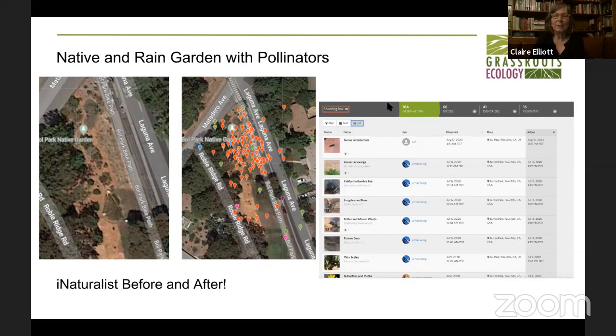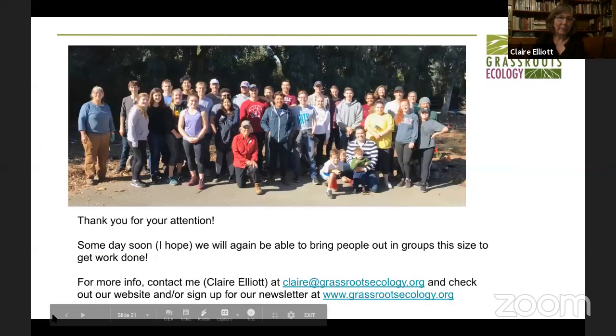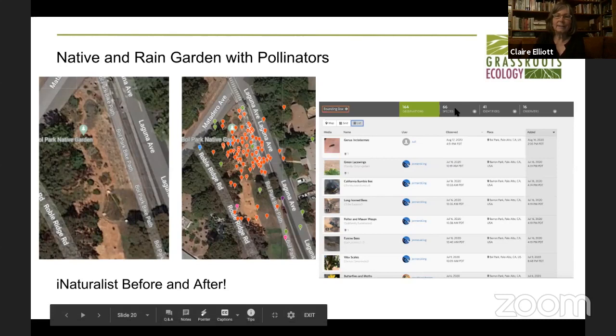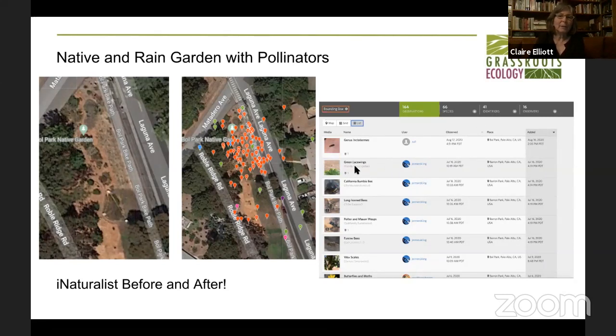But you can see from the table that there are 16 different observers and 66 species and 41 people helping identify them. So it's really impressive to me. This is, I don't know, what do you think, Melanie, a couple acres at the most? To find 66 species in there is really amazing.